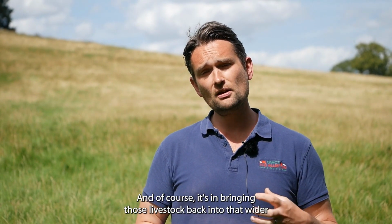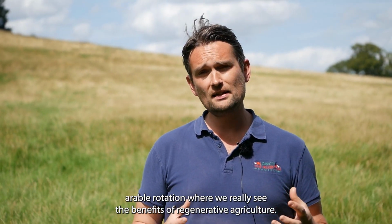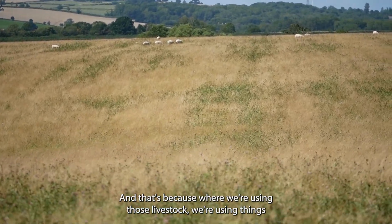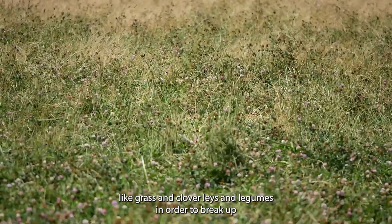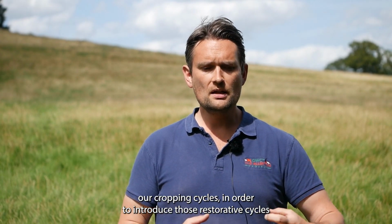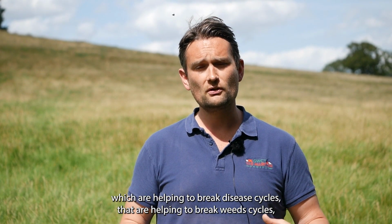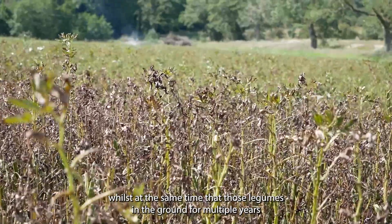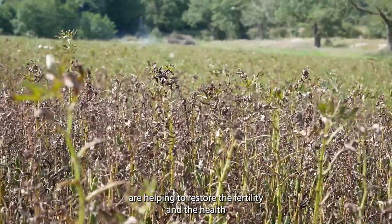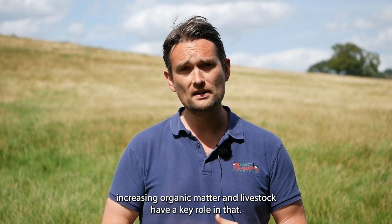And of course, it's in bringing those livestock back into that wider arable rotation where we really see the benefits of regenerative agriculture. And that's because we're using things like grass and clover lays and legumes in order to break up our cropping cycles, in order to introduce those restorative cycles within the rotation, which are helping to break disease cycles, they're helping to break weed cycles, whilst at the same time those legumes in the ground for multiple years are helping to restore the fertility and the health and structure of our soils, whilst hopefully, of course, also increasing organic matter.